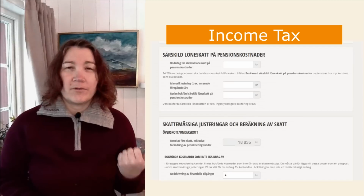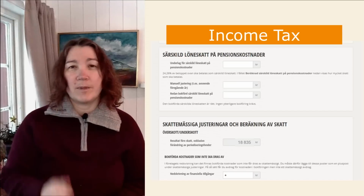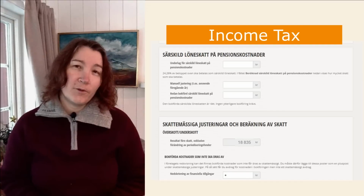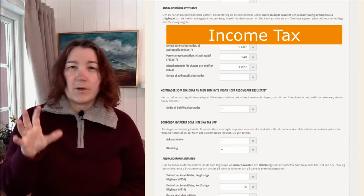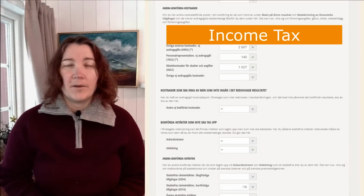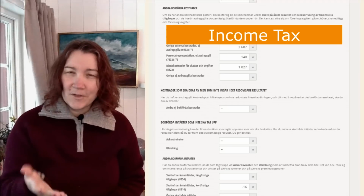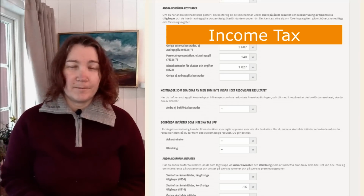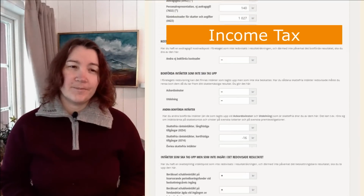If you have paid for like a retirement fund, for example, then you need to pay a special tax for that one, and it will be pre-filled here as well. And you will also see if you have a profit or if you have a loss. And then if you have recorded any cost that isn't deducted, for example, then it will be imported here as well. So again, important that you have done it correctly in your bookkeeping, then this part will be very easy. So just to make sure that you recognize all these numbers.